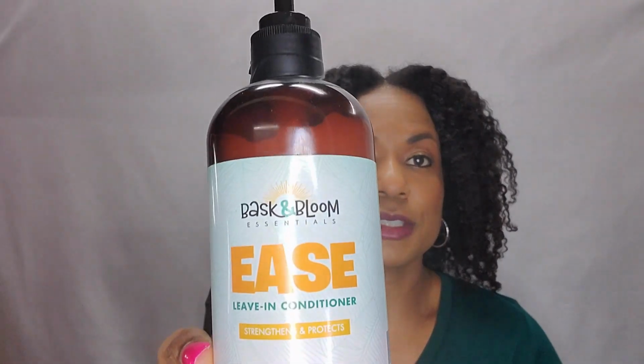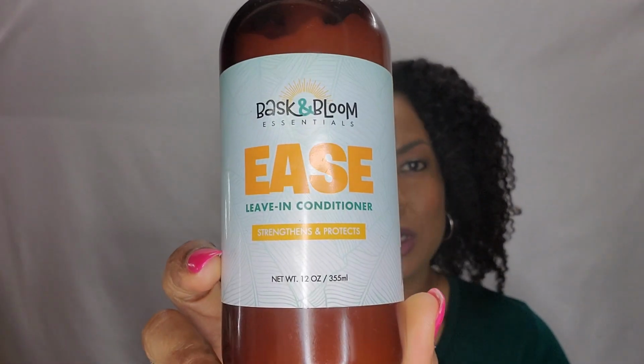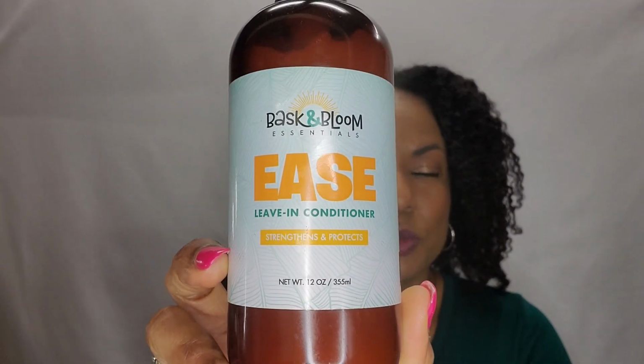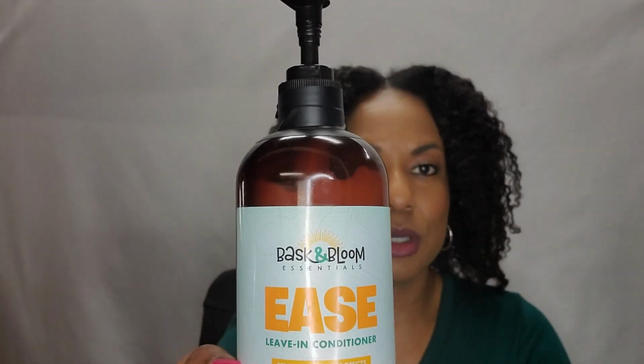Here is Bask and Bloom Ease Leave-In Conditioner. I haven't used this but once. I need to use it again because honestly, I was not very impressed when I used it the first time. And I don't know, a lot of times we think we don't like products, and sometimes for me it's more than likely that it isn't the product, it was the rest of my wash day process that didn't go well. Maybe I used this at a time when I didn't pre-poo. See, that added moisture is not in my hair, so it may make it seem like this doesn't have a lot of moisture.